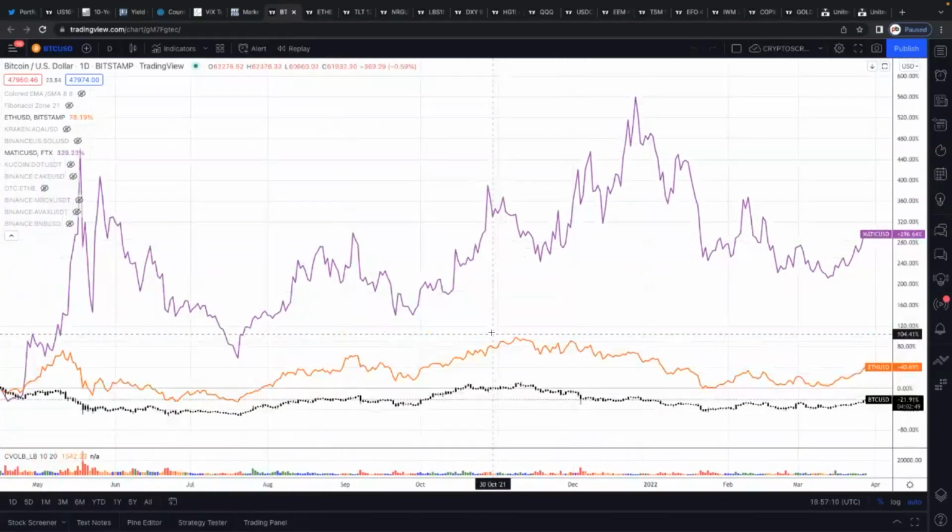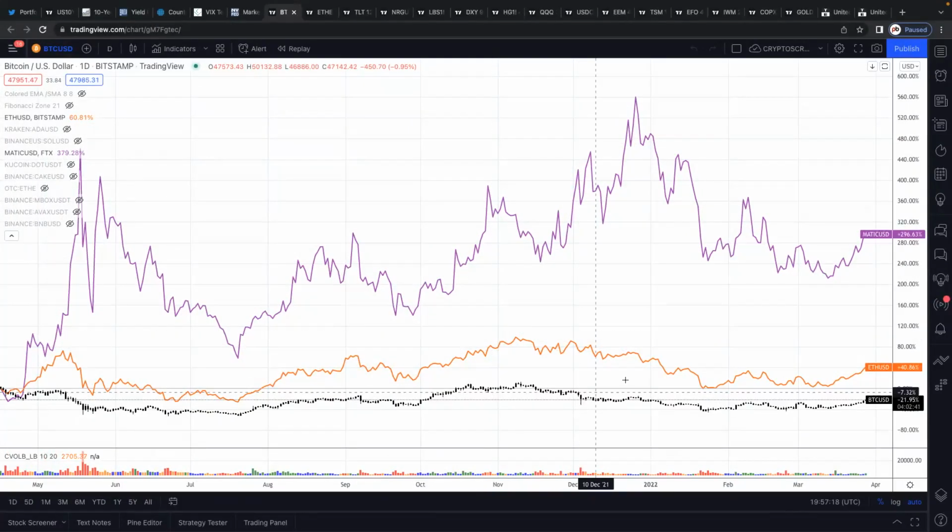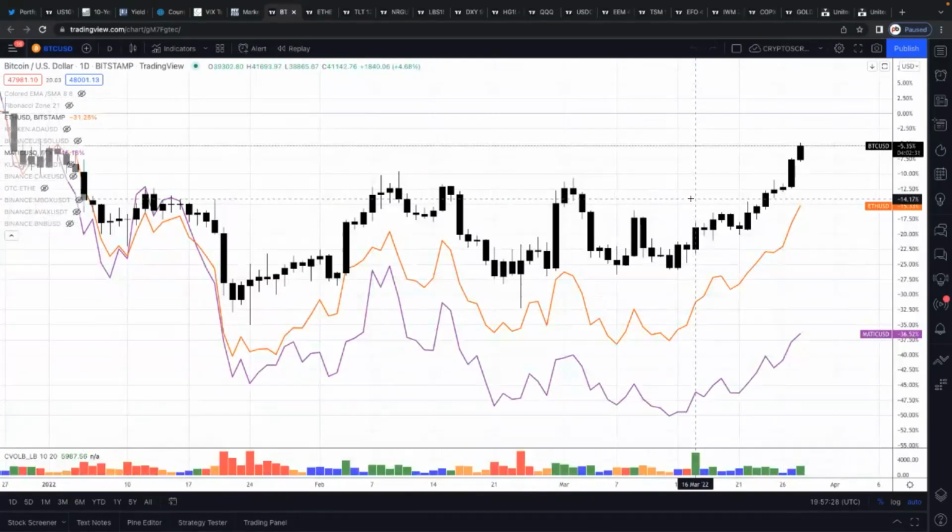And you can see if we zoom out a little bit, it's outperformed Ethereum by nearly 10 times from this point right here. So when Ethereum was up 67%, Polygon was up 560%. And Polygon is essentially the Lightning Network for Ethereum. So if you know what the Lightning Network is for Bitcoin, Polygon has a very similar value add to Ethereum.